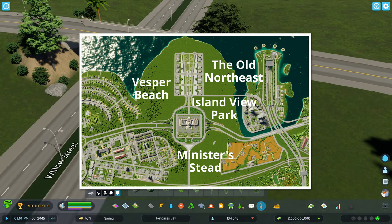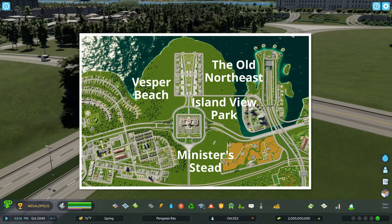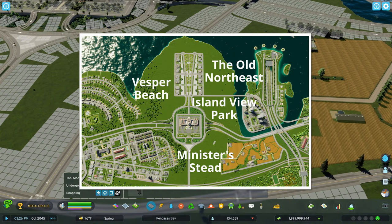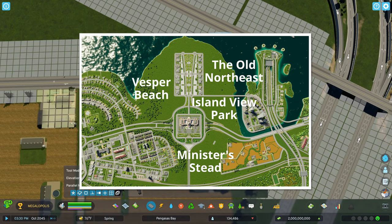We'll also tackle Vesper Beach, which will be a medium and low density residential area. That's going to have some offices that are kind of up against Capitol Hill there, and maybe even a row of commercial shops that's going to be maybe reminiscent of Rodeo Drive. Just super high-end, super exclusive, but just one thin strip of commercial.